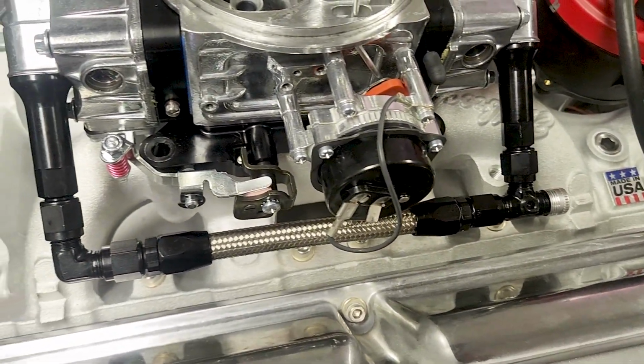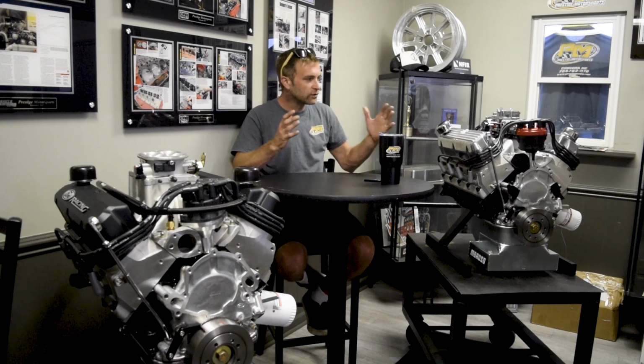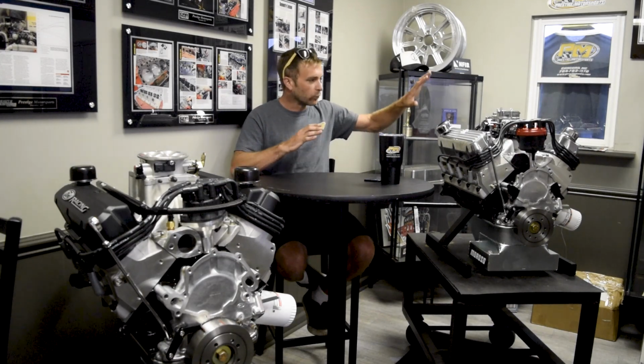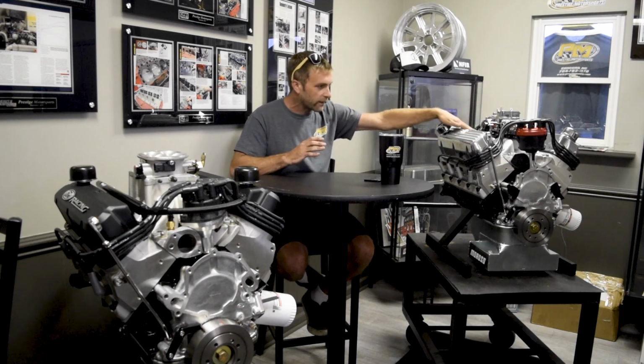I can't stress that enough. If you jump on it, you bought it because it's got 400 or 500 horsepower. When we put the pedal to the metal, I want to go. I don't want to wait for a vacuum secondary to slowly open up or the thing to backfire because it's lean.